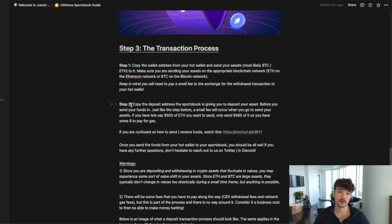Now, once your Ethereum or Bitcoin, whatever crypto you're using, is in your hot wallet, then you copy the deposit address the sportsbook is giving you to deposit your asset. Before you send your funds in, just like the step before, a small fee will occur when you go to send your assets. So if you have about $500 of ETH you want to send, only send $495 of it or so, because you have to pay some money for a fee, what we call gas in the crypto industry. If you're confused on how to send or receive funds, there's many tutorial videos on YouTube. Just type in how to send crypto from a MetaMask to another wallet. It makes things super easy.